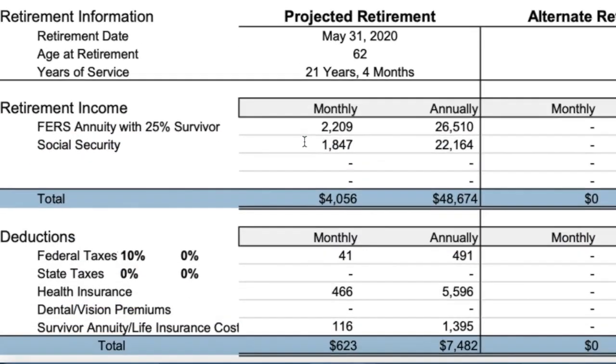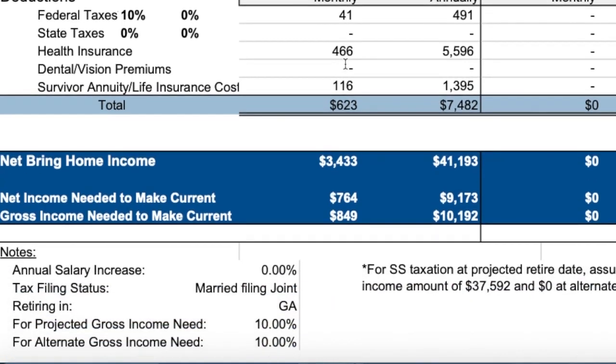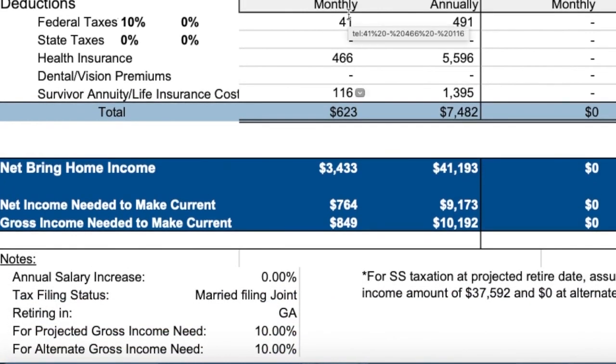Here is an income sheet that Retirement Benefits Institute can prepare for you that shows you the numbers. If you look here, here's the FERS annuity with the 25% survivor. There's the 2209. And then we've got Social Security of 1847. Those 2 are adding up to 4056. Now we've got to take away the deductions. Here are federal taxes, state taxes, health insurance, and survivor benefit.